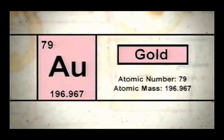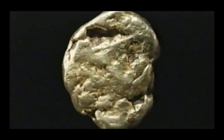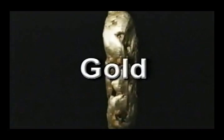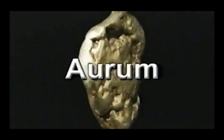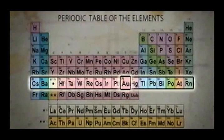Element number 79 on the periodic table is gold. The atomic symbol for gold is Au. Gold is shiny and yellow, and it's the most pliable and soft of all the metals. Gold gets its name from the Old English word giolo, meaning yellow. Gold's unusual atomic symbol, Au, comes from the Latin word for gold, aurum. Gold is classified as a transition metal and lies in the periodic table's sixth row, period six.